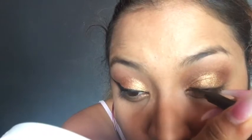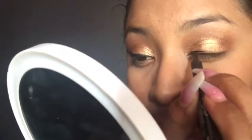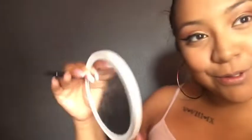So on my left eye, because I don't know, it's weird, I like to start on my left eye and the inside because I can give it the shape that I need it to be. Too close. Too close.